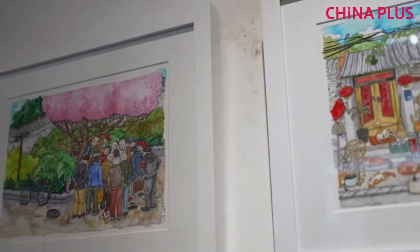So guys, what do you think? Leave in the comment section and let us know. Do you think these guys in the beautiful hand-drawn picture are fighting, or can you guess what they are doing?